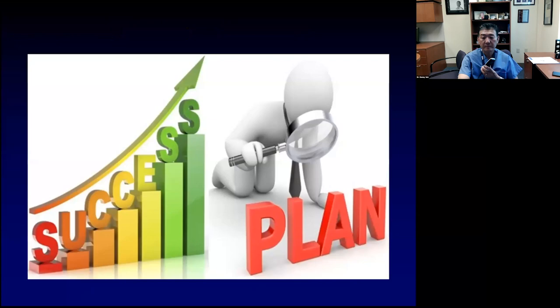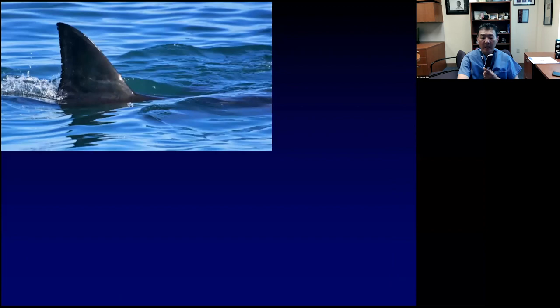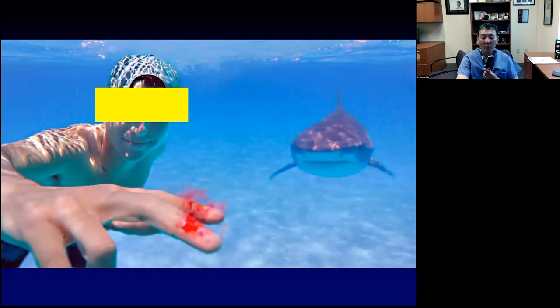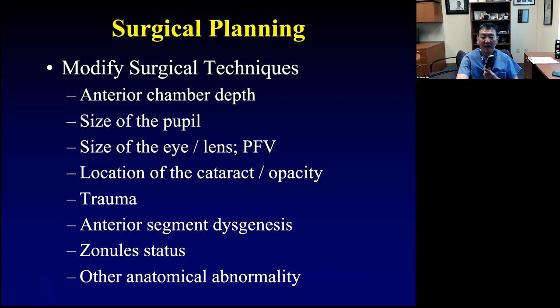In terms of the surgery, the success truly depends on the planning. The planning is the most critical part. Because a lot of things can happen with these congenital cataract surgeries, and the danger is always lurking, and things can happen very, very quickly, as you all know. And with proper planning, you can avoid these disastrous situations. So the planning makes you avoid playing with fire. So we're going to talk about the planning. When you plan these surgeries, you have to modify the surgical technique based on what you're dealing with.